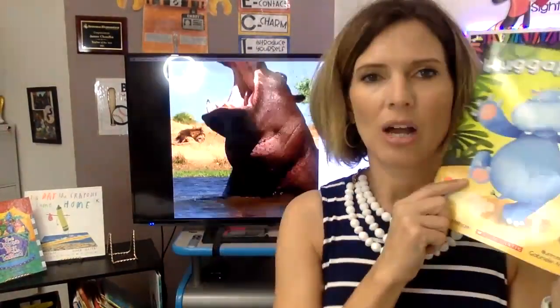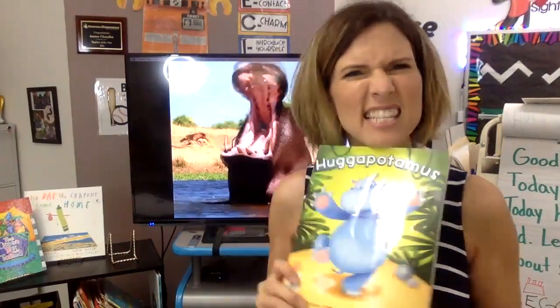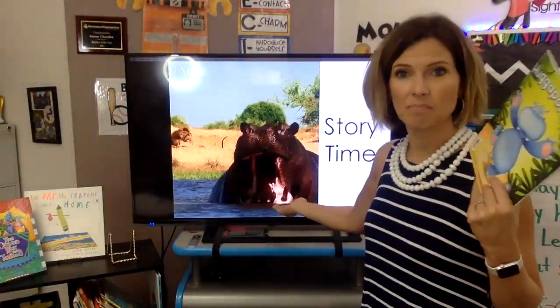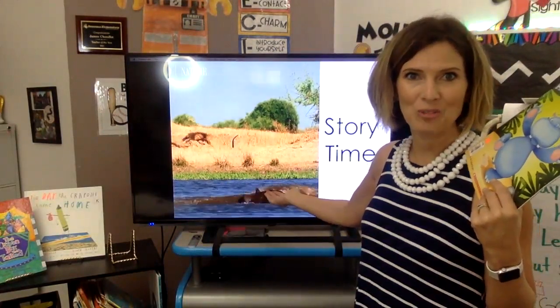Now look at the picture on here. It's got a huggopotamus, a big hippopotamus, and he loves to give hugs and he talks to his friends. Is that a real story? Is that something that really happens? Do hippopotamuses really talk and give hugs? No, they don't. A real hippopotamus would look something like this. They don't talk or give hugs, but man, they've got a big mouth, don't they?